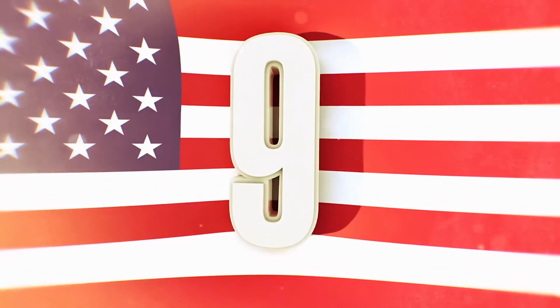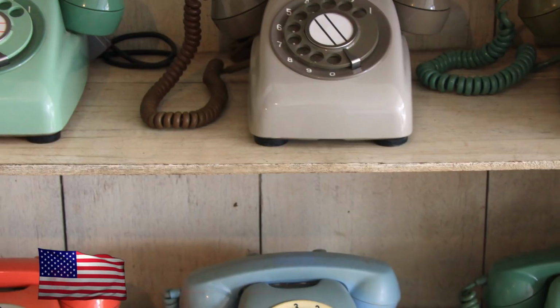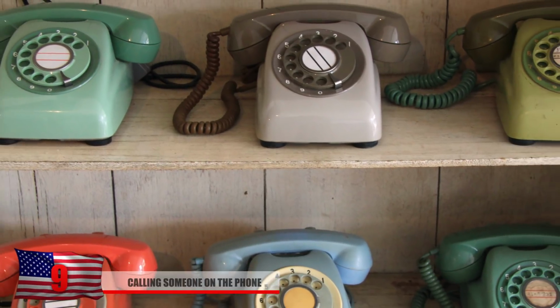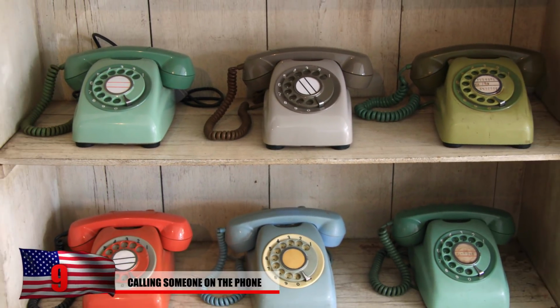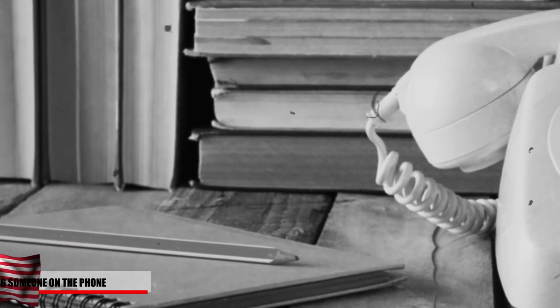Number 9. Calling someone on the phone. Remember back way long ago when people had phones that didn't send text messages? You might have even had a notebook full of phone numbers written down on a piece of paper to help you make calls. Such a dark, scary past.